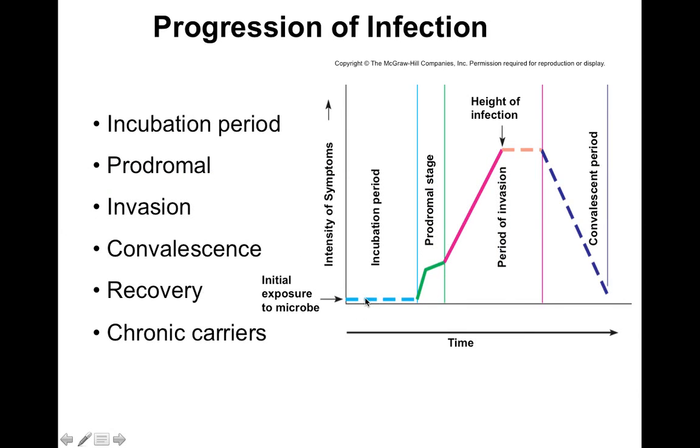The incubation period is where you have fairly low numbers of microorganisms present, usually not enough to cause that many symptoms. It's kind of like the getting stronger period. It's where the microorganisms are dividing, they're getting used to their environment, they're setting up shop. Next, you have your prodromal stage. The prodromal stage is where you have a critical number of bacteria that can cause pathogenicity, but it's not the number needed to cause the actual infection or the symptoms associated with that infection.